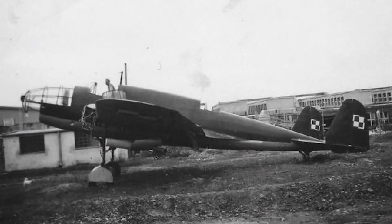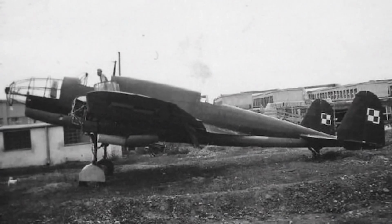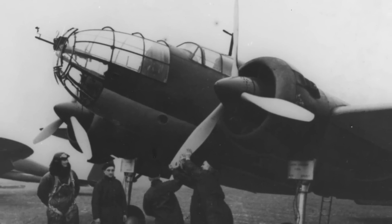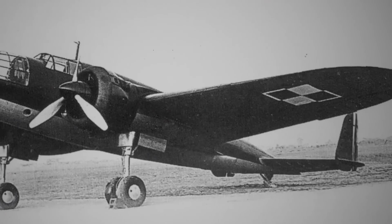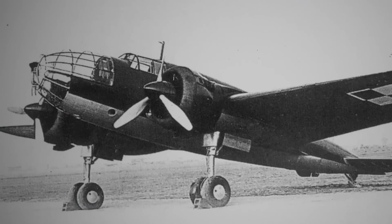The PZL-37 also featured an advanced undercarriage design that significantly enhanced its operational flexibility. The retractable main undercarriage, which retracted into purpose-built alcoves within the engine nacelles, was double-wheeled with independent suspension for each wheel. This configuration allowed the aircraft to operate from rough, unprepared airfields, a crucial capability given Poland's limited infrastructure.